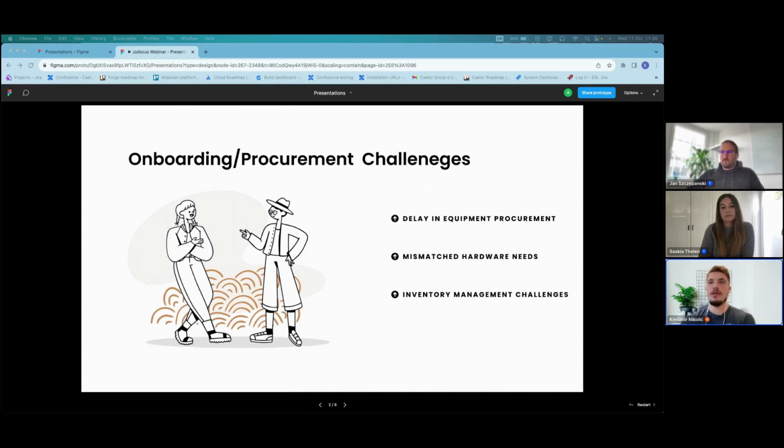And the third point is basically inventory management challenges. So if you're running a company and you do not have an inventory management plan set up, it can also hinder your performance. Keeping track of hardware inventory, ensuring it is allocated correctly, and managing returns or replacements can be challenging. So it can also lead to potential problems and delays in hardware availability.